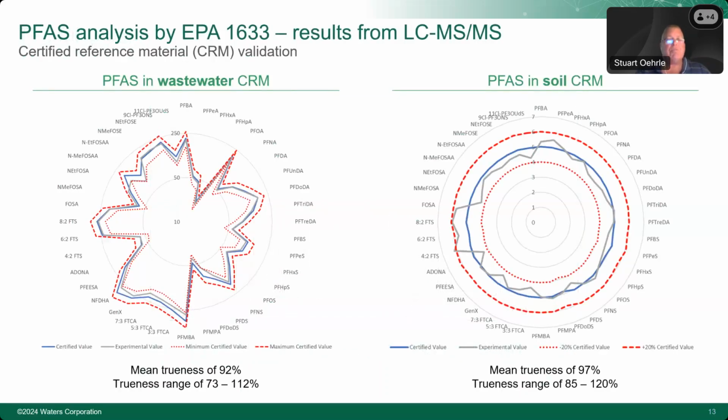This is just an example. These are some spider plots showing you some results using a certified reference material for validation. You see on the left the PFAS in wastewater, and on the right the PFAS in soil. What you're looking at is the compounds are in the circle, and the certified value, the value that was in the material, is in blue, and the experimental value is in gray. The take-home message is we had a trueness value of 92% for the wastewater, 97% for the soil, with the range shown there of 73 to 112 and 85 to 120, well within the method requirements, and at very low levels.